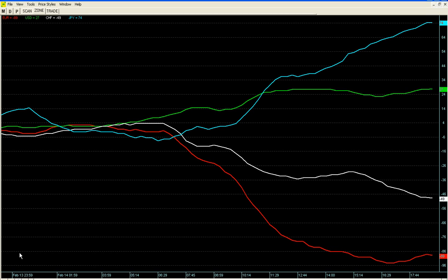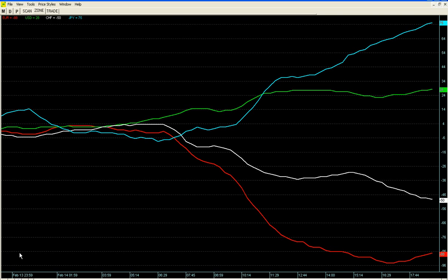So natural pairings. It doesn't have to be just the euro yen. Today, if you look at the market, the yen is moving up and the dollar is moving up, and the Swiss and the euro are moving down. So we could look at the euro dollar and the euro yen, both short. We could look at the Swiss yen, also short, probably a better short than the euro yen right now.